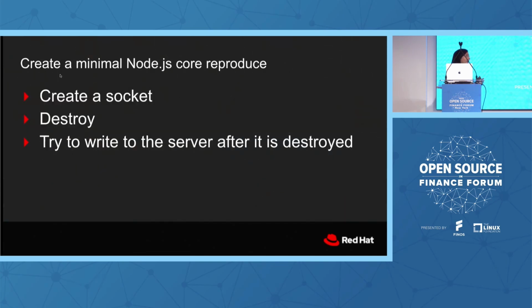So at this point, I'd spent literally days, almost weeks, stepping through this code, trying to figure out what was going on. And from all of that, I'd gained context of roughly what it was doing at a high level. So taking all of the specifics of the clients and the infinite span out of it, what was happening here? And it was really just quite simple. It was creating a socket, destroying it, and then trying to write to it after it was destroyed. What I know is that there's some behavior difference in Node 14 and 16 with this.